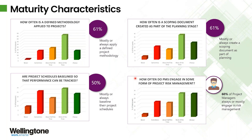Okay, well, you should have thought of it. That's what risk management is. Now, you can see the data around this about how many organizations actually fulfill these characteristics. It's about 2/3 for most of them, and about obviously 50% for scheduling.